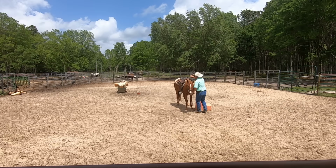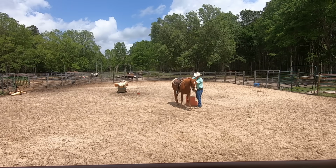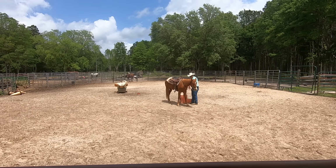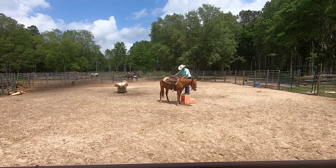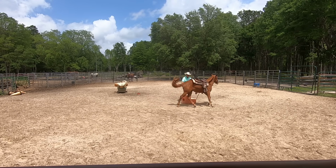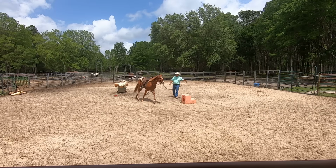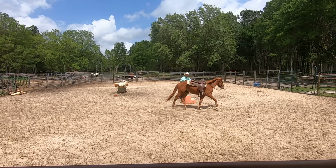Whoa. I know that she was backing up from the mounting block. She was playing that game. See that foot come to me? That's a lack of respect right there. She's trying to get into my space. She'd back off the mounting block. I'm gonna make her work a little bit. She's trying little things to get out of working. She pushed into my space, almost stepped on my toe, backed up from the mounting block. It's all just games to not have to work.